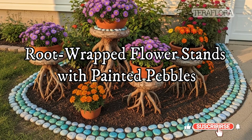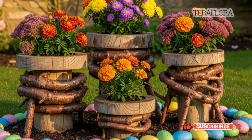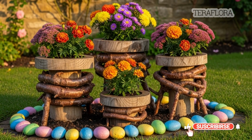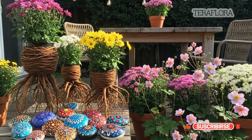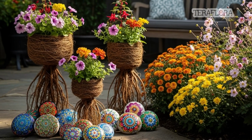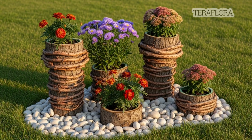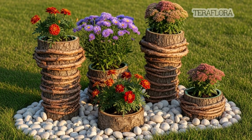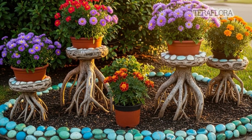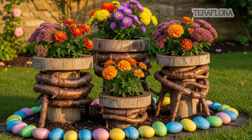In the still rhythm of an afternoon garden, light drapes gently over a scene where nature and craft entwine. Twisted roots rise from the soil, not as remnants of trees long gone, but as sculpted arms that cradle life anew. Around their wooden curves, flower pots rest, humble, recycled vessels of color, surrounded by pebbles painted with patient hands. Blues like morning skies, greens like moss after rain, soft creams that breathe quiet elegance into the earth.